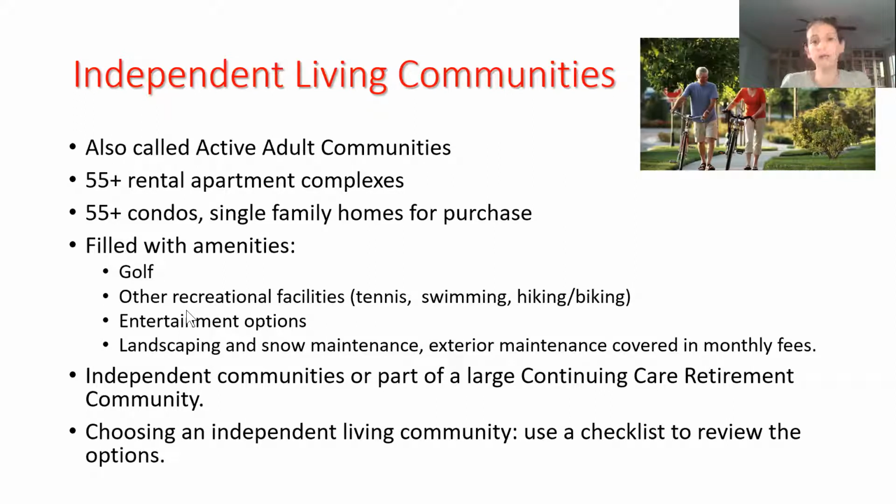You don't have to buy it. There are options where you can rent something that is specifically age restricted. There are condos, there are single family homes. So it's up to you, right? So you need to decide if this is a good option for you. If you are looking for specific amenities that these communities offer, where it's physical like golf, recreational items, entertainment, like the social part, right? Because a lot of times these things are already covered in your monthly fees. Okay.